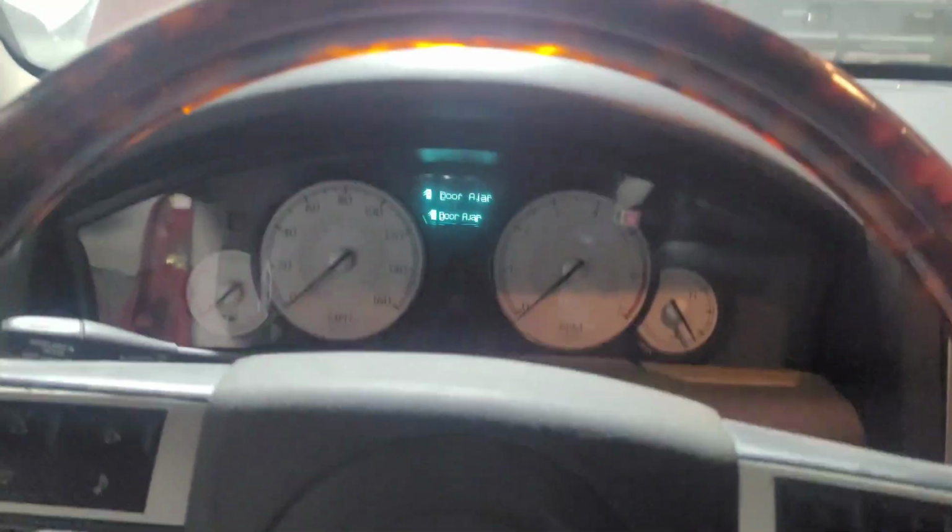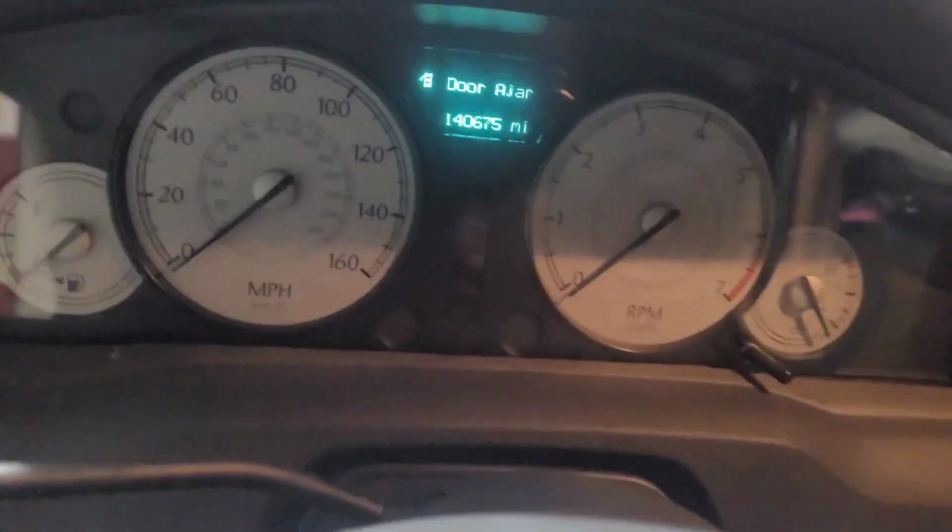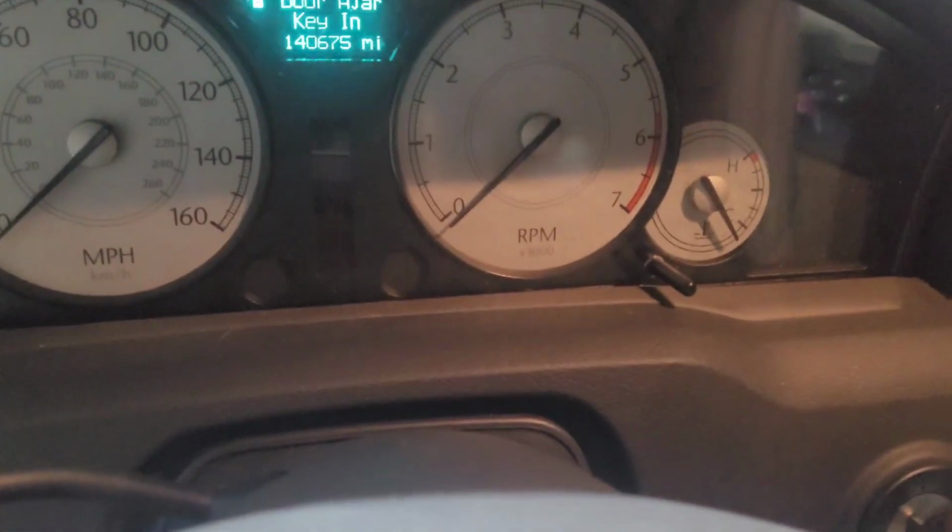I think the battery died. Let me put my jump box on it. All right, so I got my charge on. Let's try it this time.